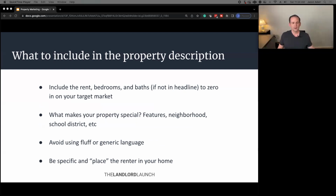So there are some things that we include in the property description. Of course, we do want to build in the rent and the bedrooms and the baths, to really zero in, because if it's a 1-bedroom apartment, that's not going to work for a family that has 5 kids. It just isn't enough room. And so you don't want to be taking phone calls all day long from people that would never be able to qualify in the first place. So it does have that component of pre-qualifying to a certain extent.